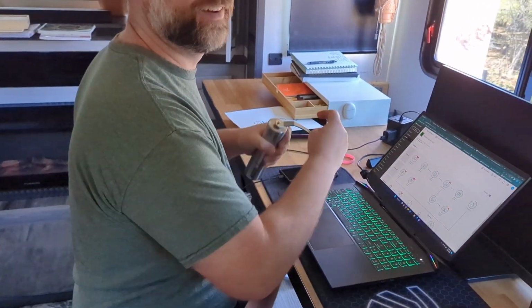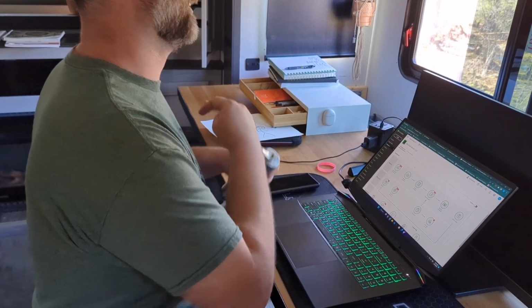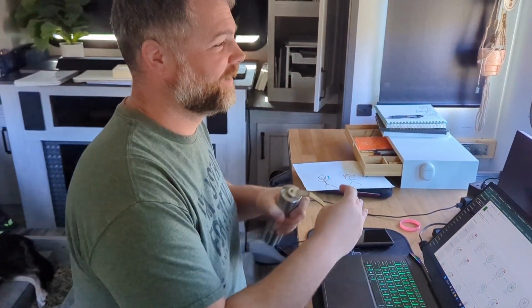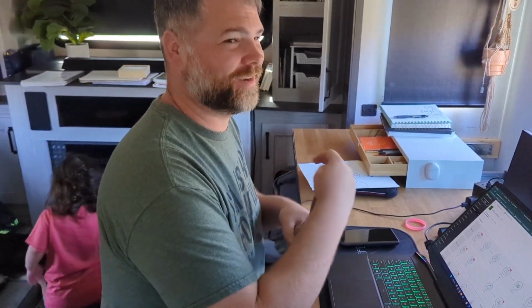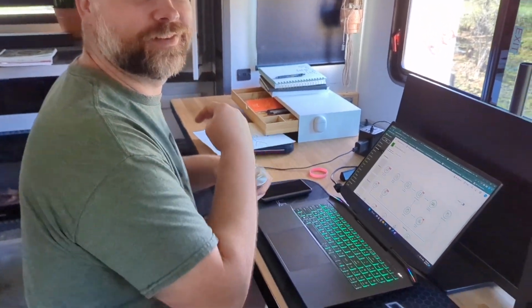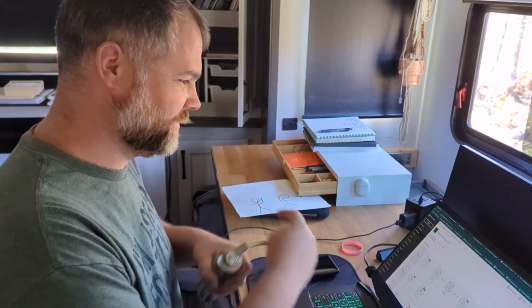This is what boondocking is. Hand grinding our coffee instead of plugging in our automatic grinder, right? I mean, yeah, I could technically plug it in, but if I don't have to use the power, I'll just... Right. It's all about conserving the power.